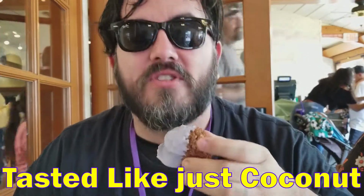All right, the next thing we're trying now is the coconut macaroon, which I think was heavy. I'm sorry, boysenberry macaroon. It's okay. Not the best thing on the planet. It's really chewy. Macaroons are usually supposed to be kind of light. This one is just, I don't know, for some reason it's overly chewy.